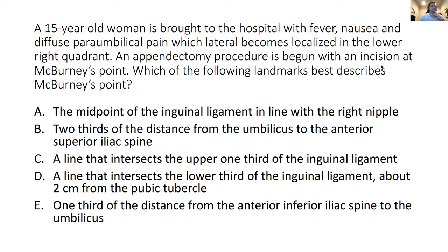All right, try this one. This came up on our most recent exam.